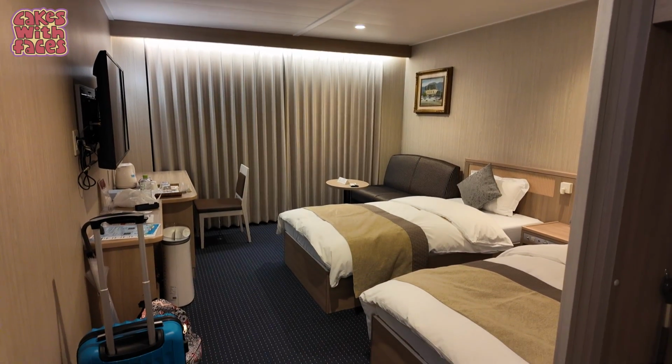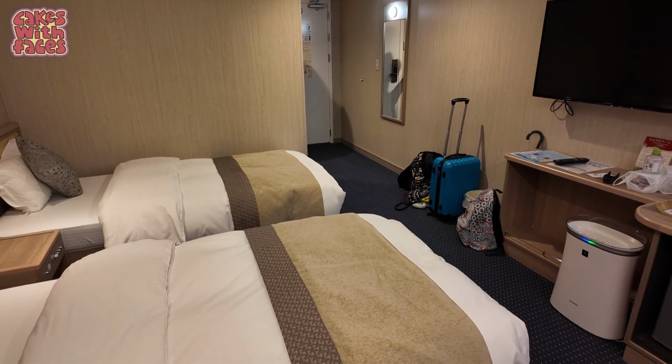It's actually been really comfortable staying here. It has been bigger than a lot of hotel rooms we've had. The beds are maybe a little bit hard, but we were very comfortable.